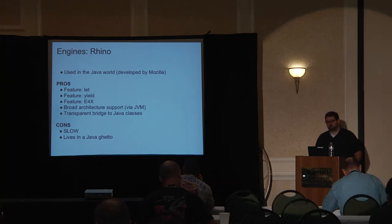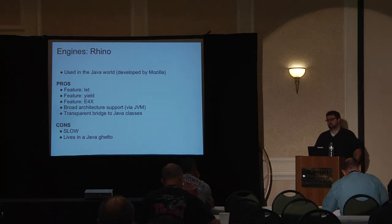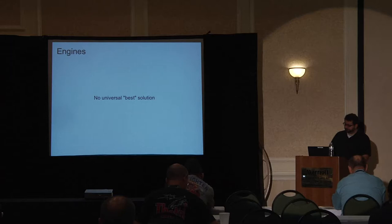I, for one, am not of the opinion that the JVM is really a great platform for JavaScript. I think that there's sort of an impedance mismatch with some of the language design choices. And the other downside is that Rhino pretty much lives in a Java ghetto. So if you're doing Java and JavaScript, you're using Rhino. And if you're doing JavaScript but not using Java, you're not using Rhino. So that's pretty much the major downside to Rhino.